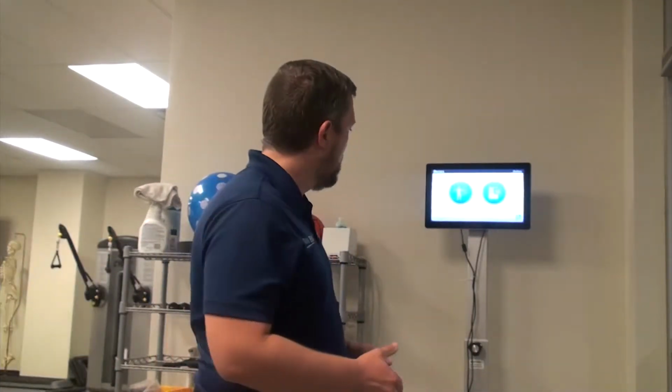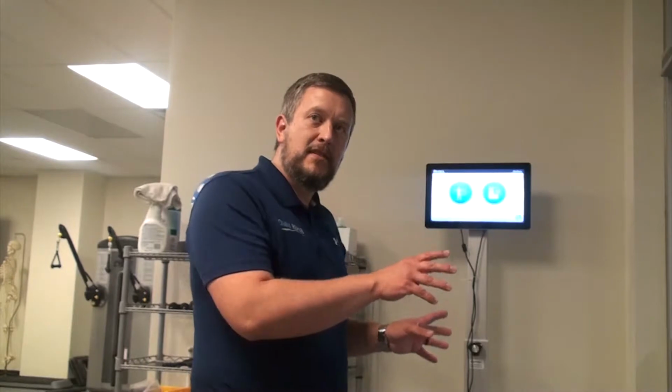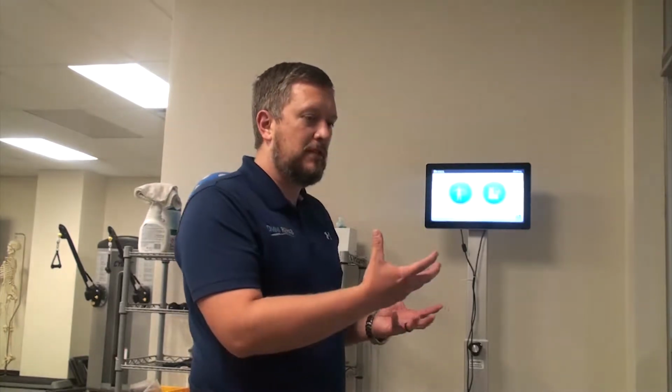So this machine doesn't test for concussions necessarily. What the machine does is it tests the changes in your balance. So we do it when the athlete's perfectly healthy before they get injured, and then we can test them again after they get a concussion, if they get a concussion during the season. And that can give us some data to help the doctor make a good decision on whether or not to let them play.